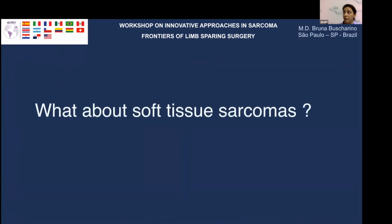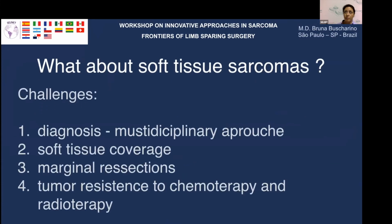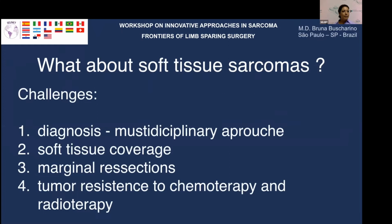So what about the soft tissue sarcomas? I think we are at different stages with soft tissue sarcomas and bone sarcomas. We have a lot to learn about soft tissue sarcomas because we still need better diagnosis with the pathologists, who can help us a lot. We have problems with soft tissue coverage, marginal resections, and tumor resistance to chemotherapy and radiotherapy. I think we can improve a lot if we make a more accurate diagnosis in soft tissue sarcomas, and then we can improve our treatment as well.